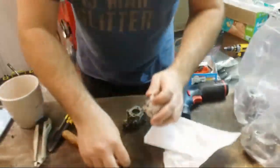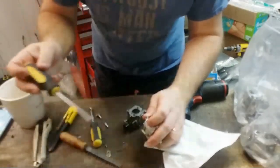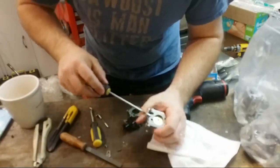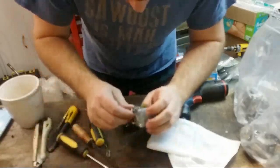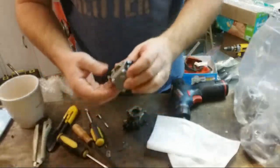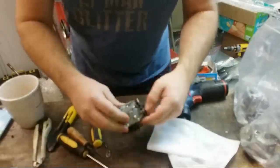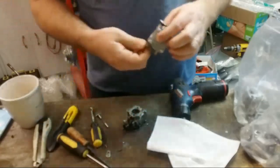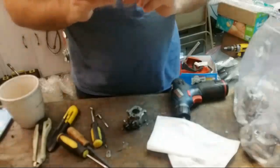Pound of it on there, just a little bit. Click, choke off, pull the throttle. Click, choke off, click, yep. As soon as you hit the throttle, the choke comes off. There you have it.